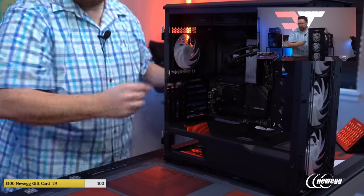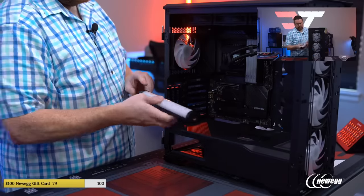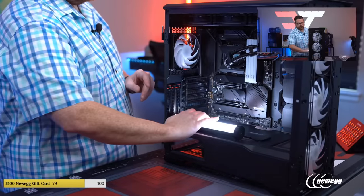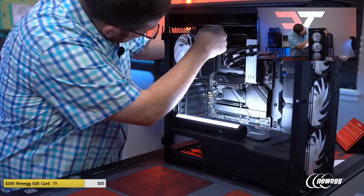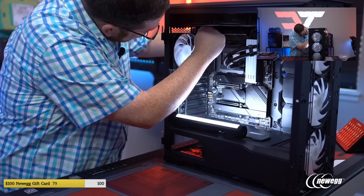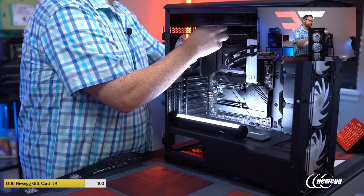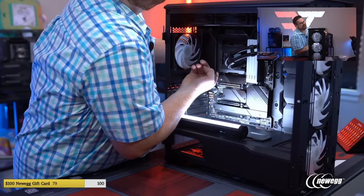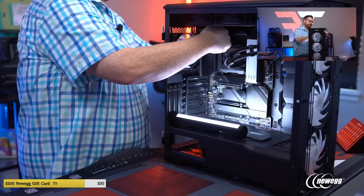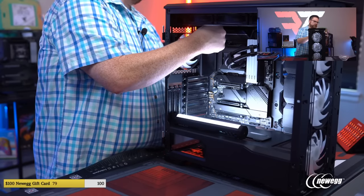So what we're doing here, let me get you guys some light so you can see a little bit better in the case. So what I'm doing right here is I'm running this fan thing. I'm gonna run it through the VRM down here to this header down here. It can be tricky, by the way. Stuck on something.